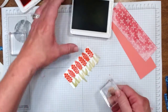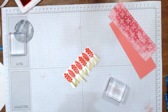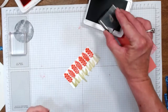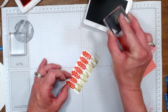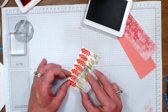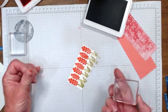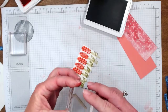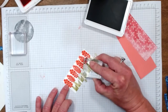Flip it over. Swap out inks. And I think it's best if you do close your inks, just so you don't mess up and stamp the wrong color in the wrong ink. Because there's nothing worse than stamping a dark image on a light ink pad and then you say bad words. I don't know if anybody else says bad words, but I say bad words. Okay, flip that over. Now we're going to do the stems. Oh, I got it right.